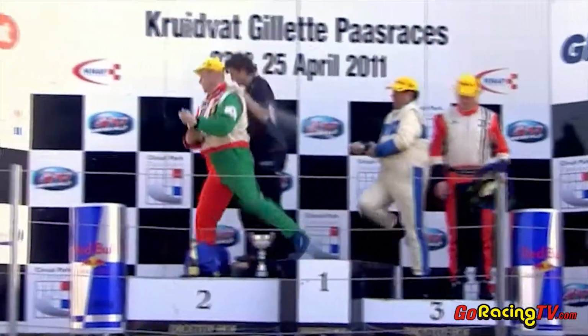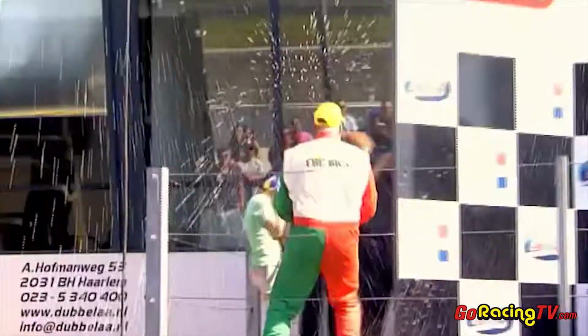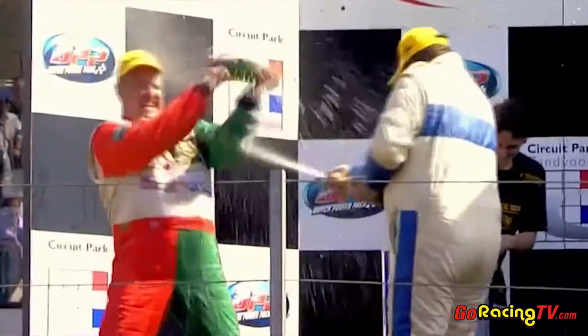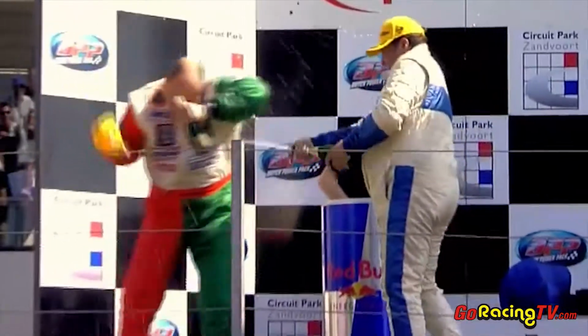Art Bosman takes the win in sports. This is fantastic. Last year I didn't win any race, and this year in the first round I have won both races. Everything is going to plan. I even managed to overtake Bert van der Zwierde, the champion of last year. I really had to push hard. I'm really exhausted, it's very hot in the car, but it's great.